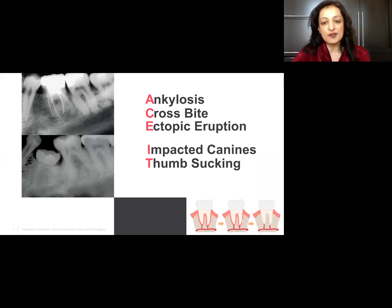So the acronym we're going to remember is ACEIT. A standing for ankylosis, C for crossbite, E ectopic eruption, I impacted canines, and T thumb sucking. There's of course a bunch of other things that we need to look at, obviously spacing and crowding and premature loss of teeth and that type of thing, and I think we're all really good at that. But these 5 things are things that we cannot miss.